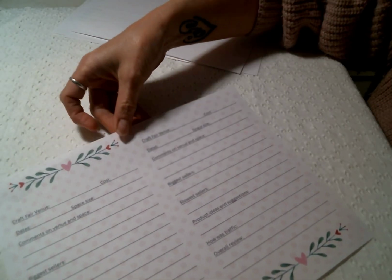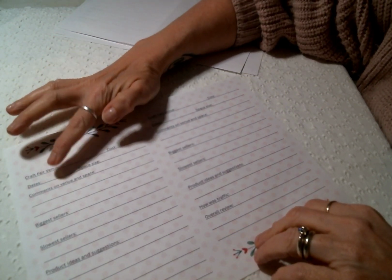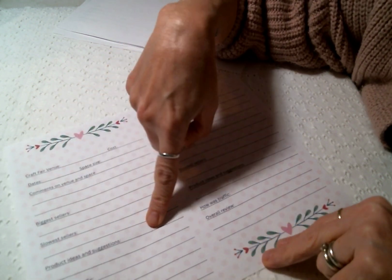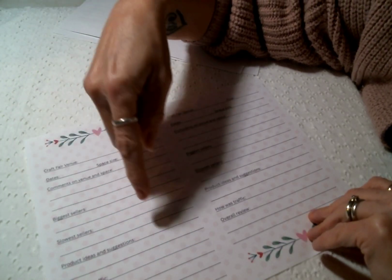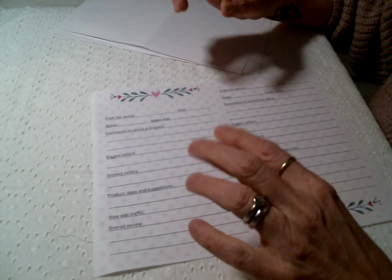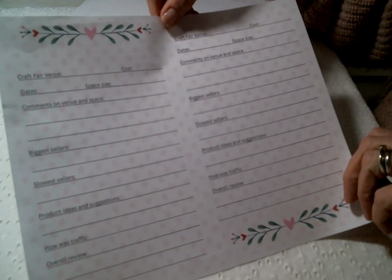And then I created like a craft fair review, a place to write down the things after you've done that craft fair. So again, you'll write the venue, how much you paid, the dates, the space size, the comments on the venue and space size, so how that went for you, your biggest sellers, your slowest sellers, product ideas and suggestions, because a lot of times when I'm at craft fairs, I will just have ideas, or customers will give me suggestions. So here's a place for that. I like to note how the traffic was for this particular craft fair, and then I will write the overall review right down here. So anything I want to note, and basically, do I want to do this craft fair again? Would I do it again, or what would I do different? So there's 2 per page. You just print out as many as you need.